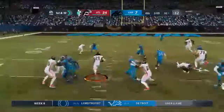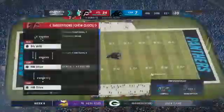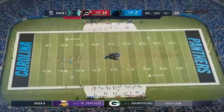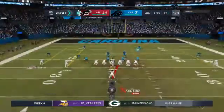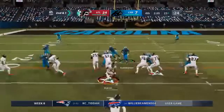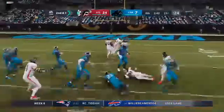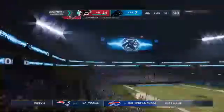Here comes carry number 10 for Gurley. And he's tackled a yard short of the marker. Good gain of 9 on 1st down. The last run got 9. That leaves him with 2nd and a yard. Brings up 2nd and a yard. Another carry now for Gurley. And they'll bring him down at the 18-yard line.